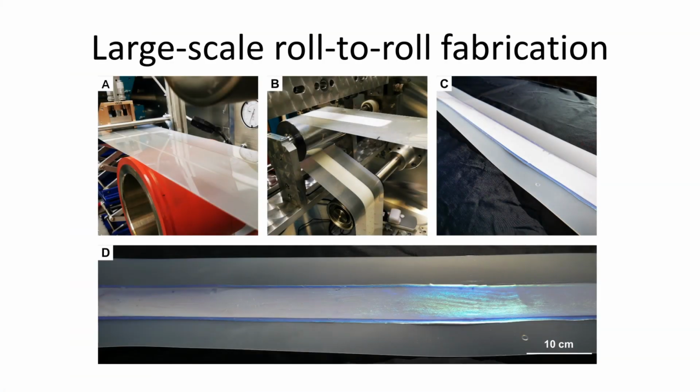Yeah, I think the process for creating the film can be scaled up. We have managed to fabricate the CNC and isocellulose bilayer film with a length larger than 2 meters, using a commercially relevant roll-to-roll process. With this process, we demonstrate this technique can be scaled.